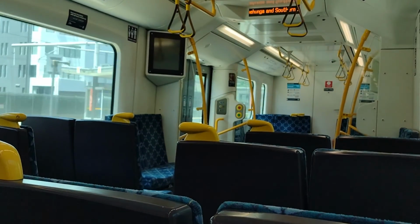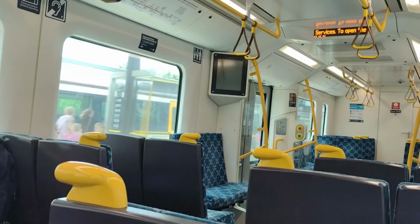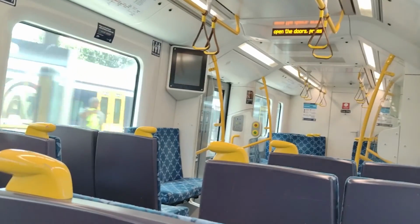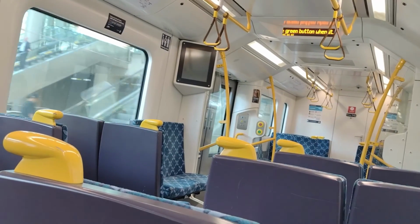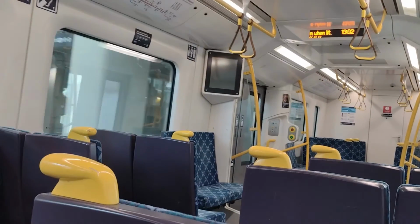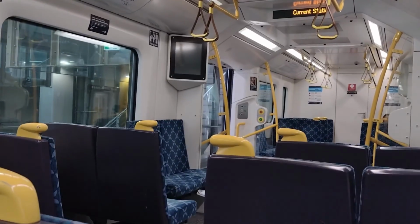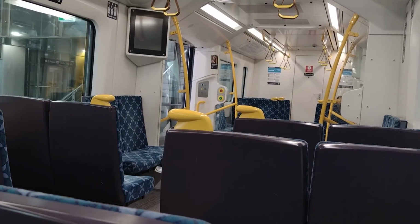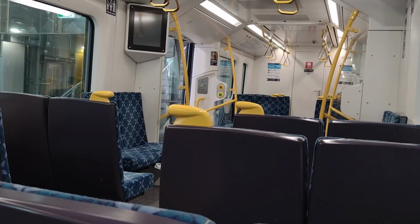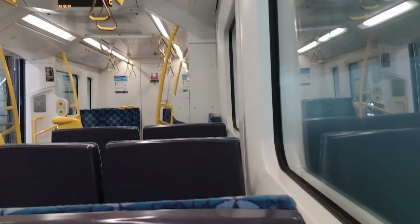So here we are, Newmarket. Yep, there's probably the Onehunga line train, because it's out of service. Literally a cross-platform transfer as well, that's great. Doors open? Yep, driver's actually switching ends. That's so funny. In the middle of the route.